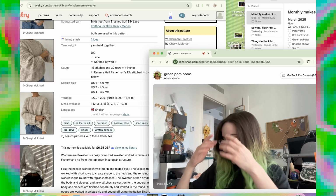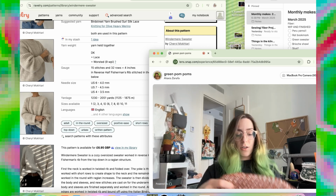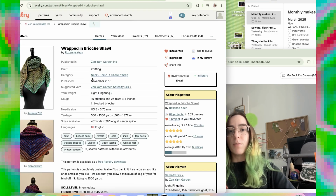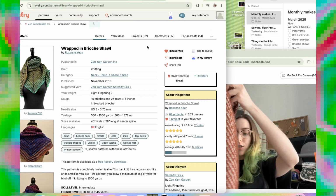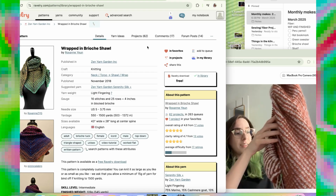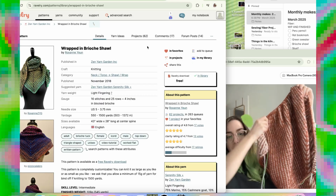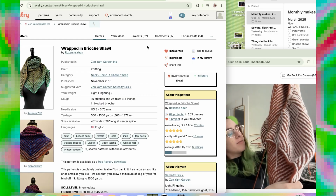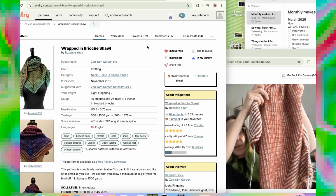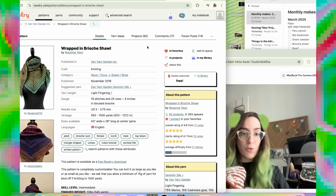Okay, and then here's another one that you've already seen, but my progress on my Wrapped in Brioche shawl, which I'm making with the beautiful yarn that Knit Picks gifted to me. It's bigger. There's not much to say about this. I'm going to keep going and make it probably as long as I can with the yarn I was given, just because I want this to be a beautiful blanket shawl. But that's it. So those are my two work in progress objects.